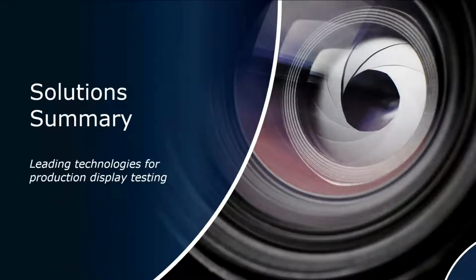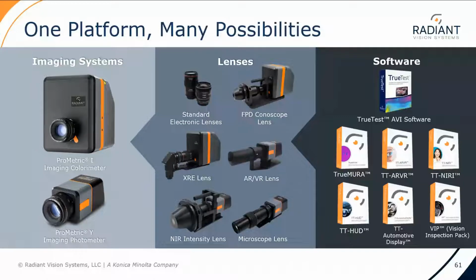Before we wrap up, I'd like to summarize the solutions we have to offer that bring metrology to any production environment. At Radian, a solution is a unique display test system designed around your requirements, but based on the same ProMetric and TrueTest platform. Camera, lens, and software come together to form the ultimate combination of scientific metrology and machine vision efficiency for display testing, so we can check all the boxes for your production inspection projects. These are some possible combinations, including solutions for general display, augmented reality, virtual reality, head-up displays, and much more.